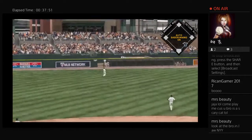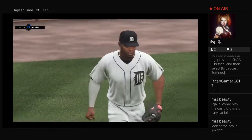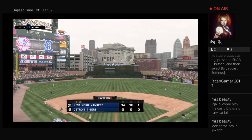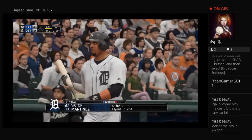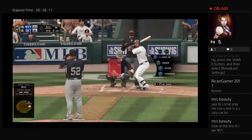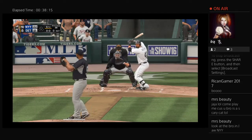Line drive to left, and he'll get there in plenty of time to put this one away, and that ends the inning. And if I could, I'd tell you how many runs they scored that half inning, but unfortunately the scoreboard operator packed up and went home. Victor Martinez is at the plate now, flied out at his first at-bat. Well, at least he was able to get it into the outfield, and that's more than most of his teammates can say so far.